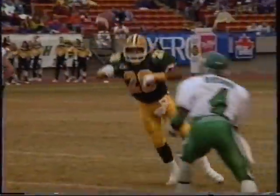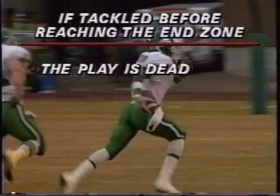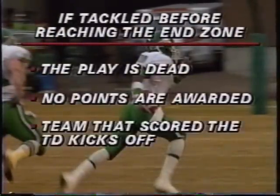If the kick is blocked, or a fumble occurs on the running play, or the pass is intercepted, the defensive team can run the ball all the way down the field to the other end zone, and they would score the 2 points. If tackled before reaching the end zone, the play is dead, no points are awarded, and the team that scored the touchdown kicks off.